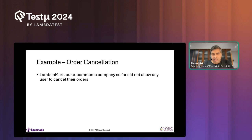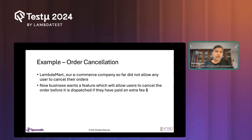So the example that I'm taking here is, let's say we have Lambda Mart, which is an e-commerce company. So far, this e-commerce company did not allow users to cancel their order. Once they place the order, they are not allowed to cancel it. However, the business has realized that they could make money, and they could encourage more people to order by allowing them to cancel the order. So you can cancel the order if it is not dispatched already.